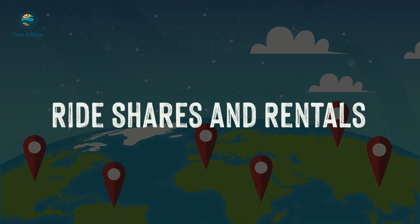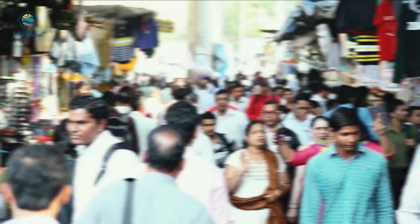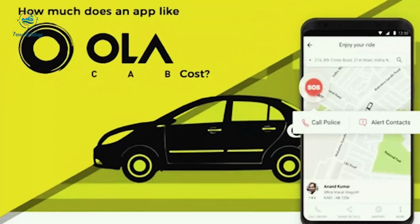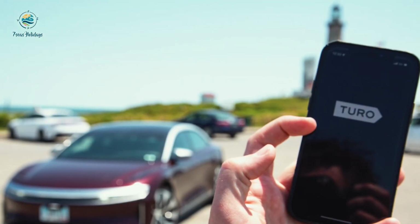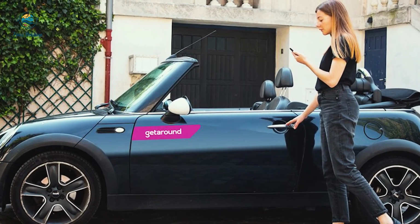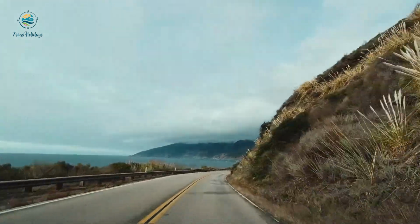Rideshares and rentals. Uber and Lyft, check. But in places like Southeast Asia or India, you've got Grab and Ola. And for those who want the freedom of their own set of wheels, Turo and Getaround are your go-tos. Why not take the driver's seat with these apps? Because the best road trips are the ones where you're in control.